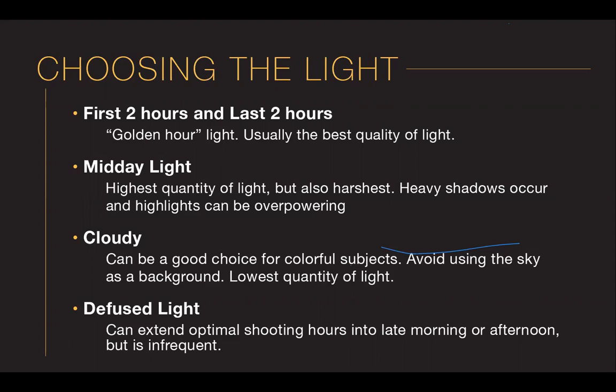If you go in the middle of the day, generally speaking, you have more quantity of light, but it's also at its harshest. So your birds are going to have really bright highlights and really dark shadows. You know, if that doesn't bother you, which it bothers me more now than it did when I was starting out. I was looking for all the shutter speed I could get, so I would shoot on the sunniest day in the middle of the day with as much light as I could to get just the sharpest image possible. But now I really want to focus on the quality of light. I don't want things to be too blown out. I don't want it to be too contrasty.